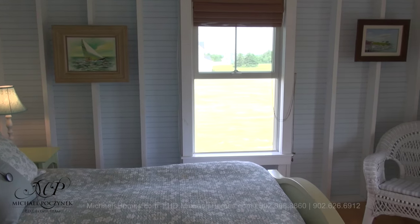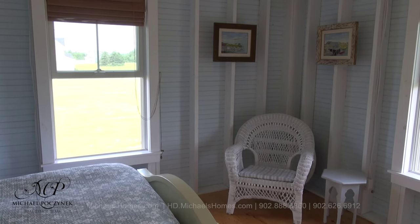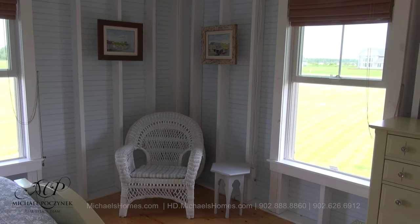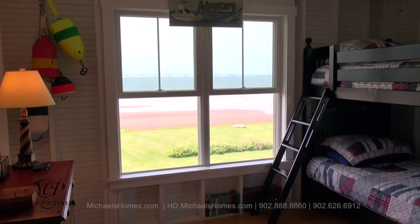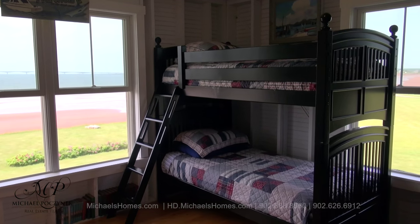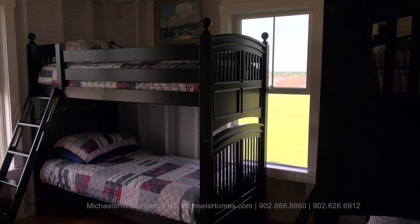This would be bedroom number one, which is situated on the front of the house and faces the private paved road. This would be bedroom number two, where we can see the Confederation Bridge, the water, and the beach. And then out of the other window, we can see the beach and sand dunes in the distance.